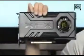So let me take you for a quick, brief tour of the card. First of all, you're going to notice it's a little bit different. It's not that typical round with the flat back with the round over here. It's all square. It does say XFX on it. It's very simple, very plain.